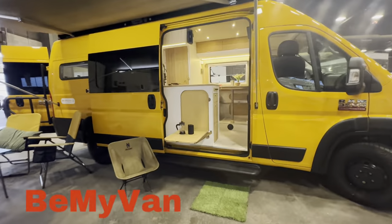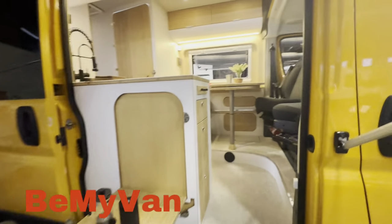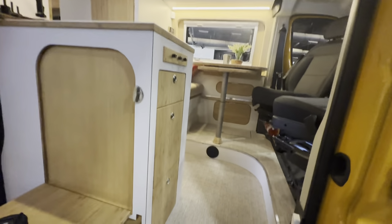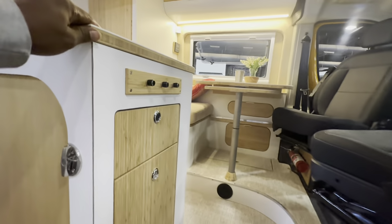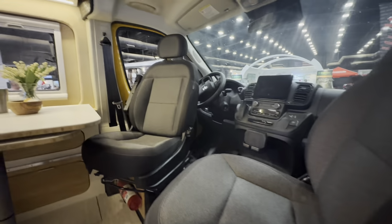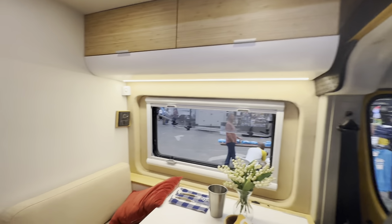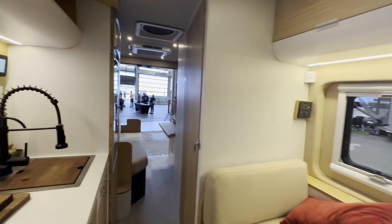Let's go take a look at this one. They got an outdoor folding table. And this one runs, starting at $160,000, guys. Okay. Wow.